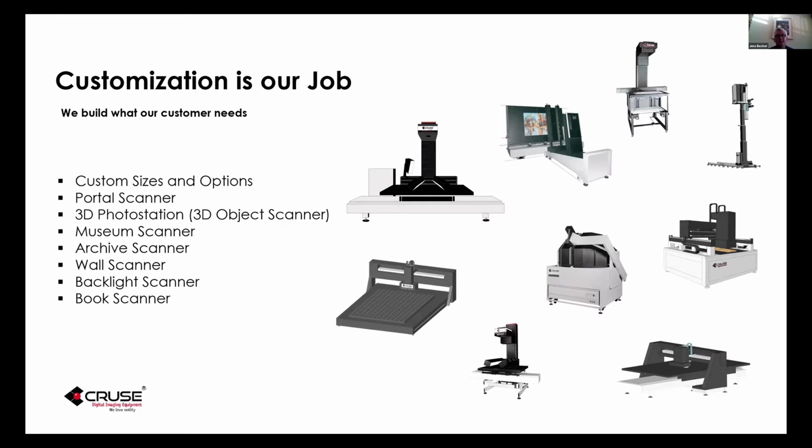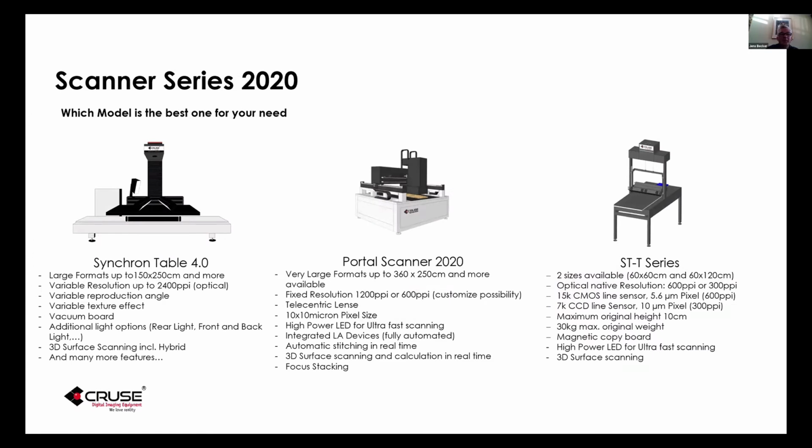We have several scanner types. I will not just fly over them. Our biggest scanner within the portfolio is the scanner 4.0 synchron table, a portal scanner which can scan 3 meters 60 by 2 meters 50, and can work with 600 dpi or 1200 dpi with a telecentric lens. Martin will talk very soon about the new small scanner in our portfolio.